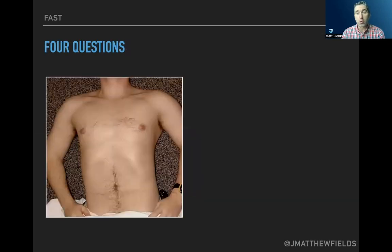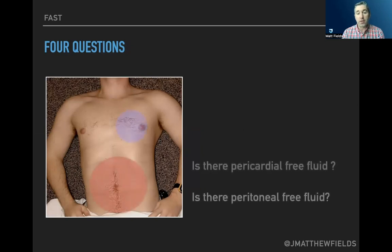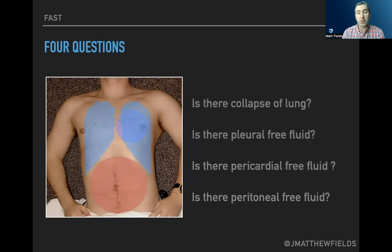So there's 4 questions we're really asking ourselves, and it's important to think about the FAST exam in terms of the clinical questions we're asking. We're asking, is there peritoneal free fluid? So that's abdominal free fluid. Is there pericardial free fluid? Is there pleural free fluid? And is there collapse of the lung? Those are the 4 questions.